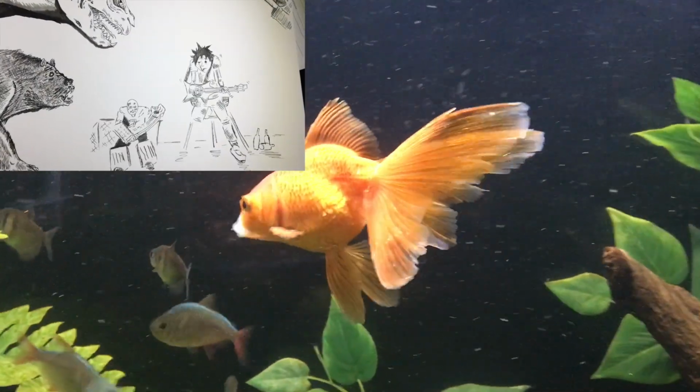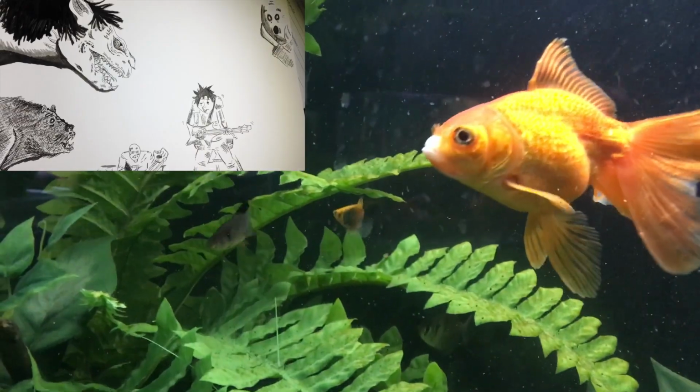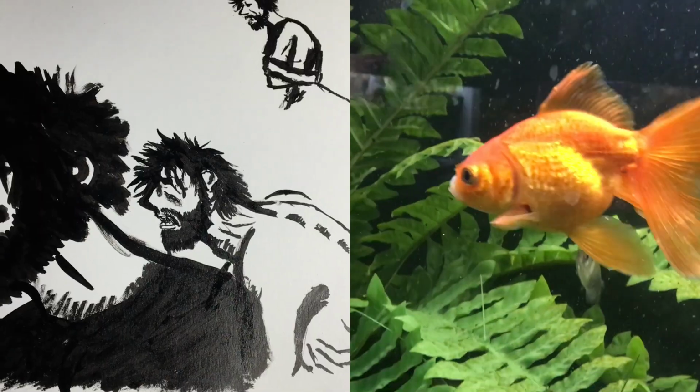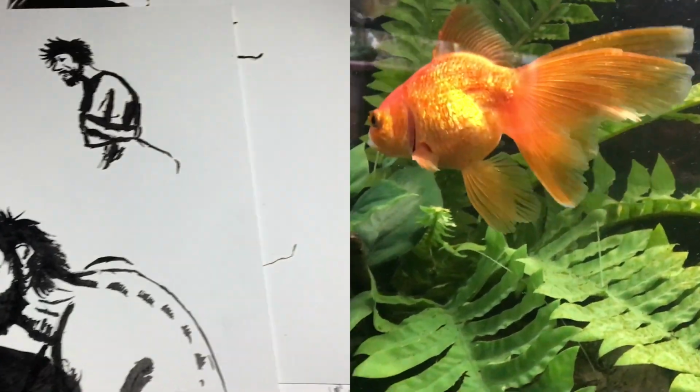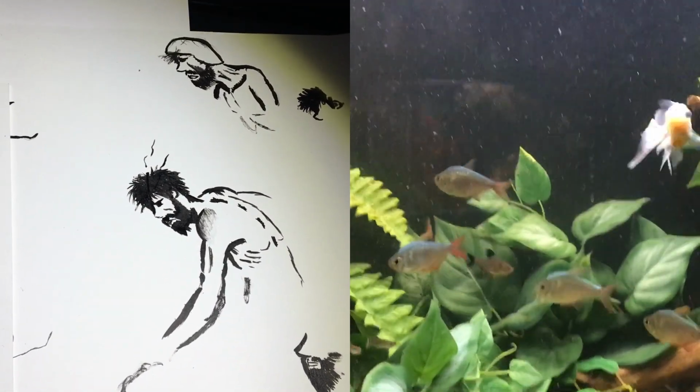I don't want to hide our beautiful ghost, but yeah, I've been drawing a lot with Chinese ink, and just discovering new techniques, and I'm really proud of the results.